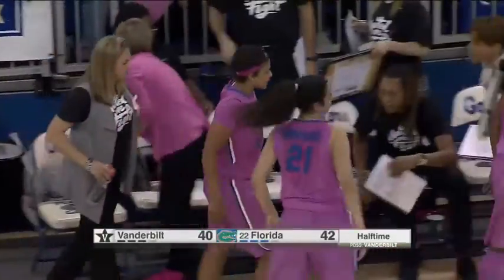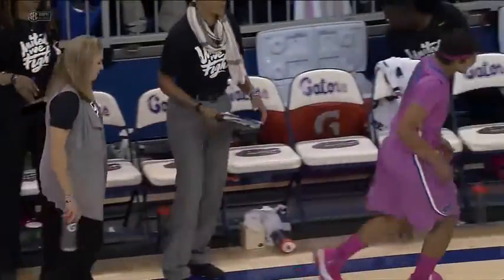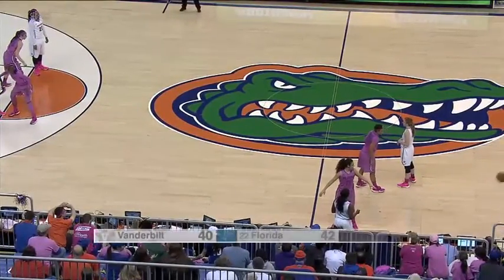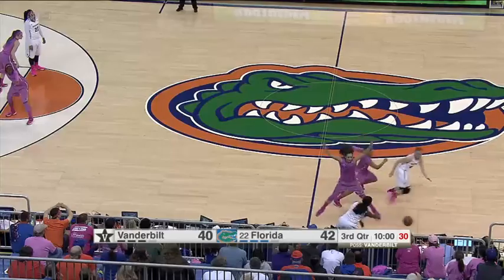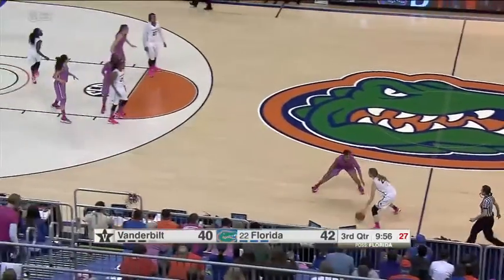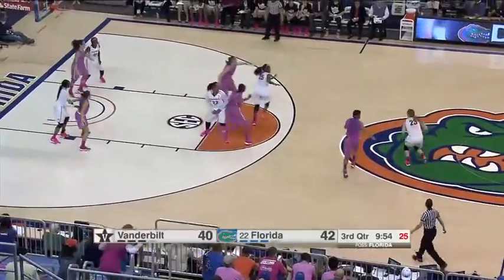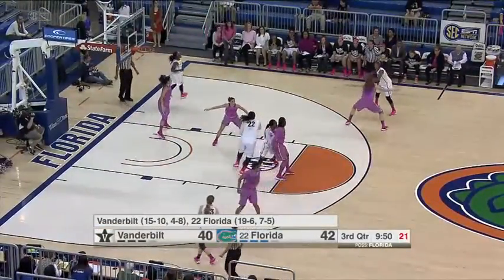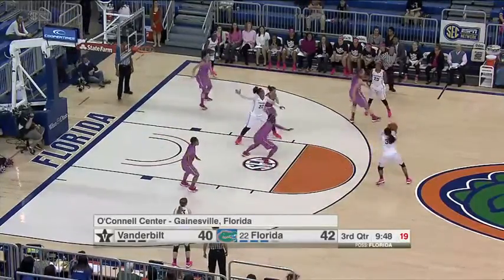Throw the ball up. So we play 2 quarters here at the Steve period. It's a 2-point Florida lead, and Vanderbilt will inbound right in front of our position, courtside. And we're back underway here in the second half. Florida opens in a man-to-man defense to open up the third period.